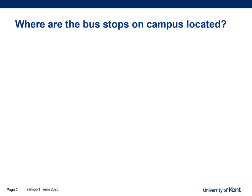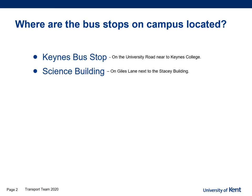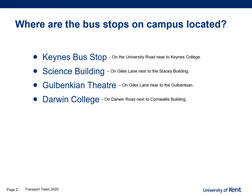On Canterbury campus there are 5 bus stops. The main bus stop is located on University Road near to Keynes College. There is also a bus stop at the Science Building on Giles Lane next to the Stacey Building, on Giles Lane near to the Gulbenkian Theatre, on Darwin Road next to the Cornwallis Building, and at Parkwood outside Purchase Court, all of which can be viewed on Google Maps using the names listed on this slide.